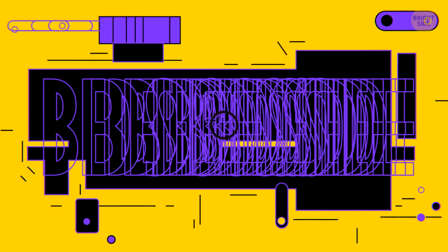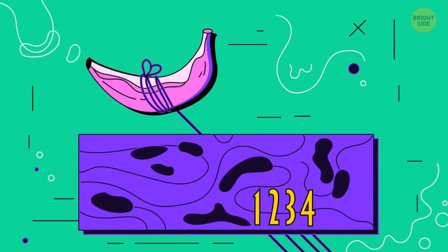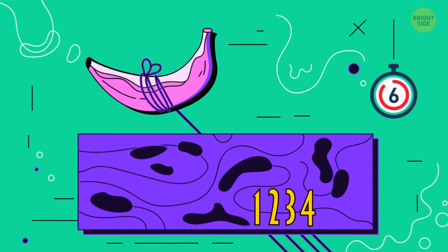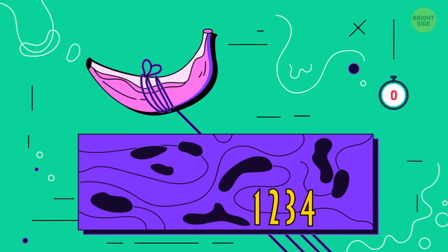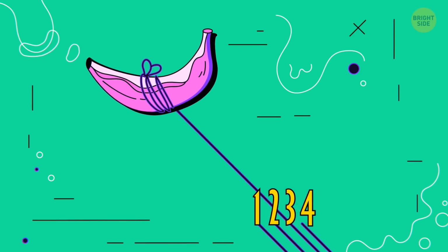Number 14. Can you figure out which word is hidden here? That's bedside. Number 15. Look at this image and say which string is tied to the banana. I was almost sure it was string number 2, but in fact, that's the third one.